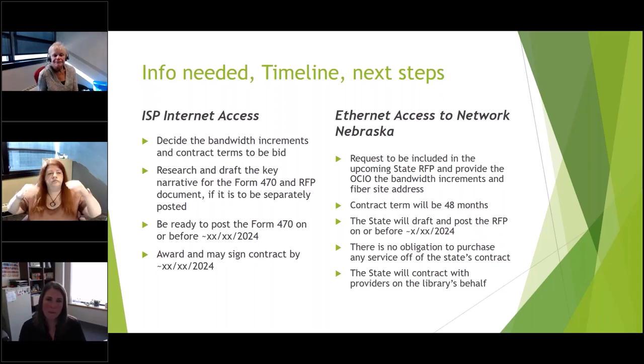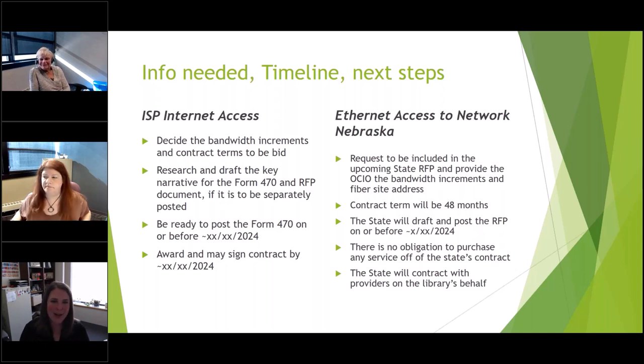Okay, all right, so I'll let you go. Sure, thanks. So how do we get there? How do you get on the Network Nebraska state RFP? Reach out to me sooner rather than later. We've already submitted our massive traditional E-rate RFP, that if you were already a member and you were a library, you were automatically included on.